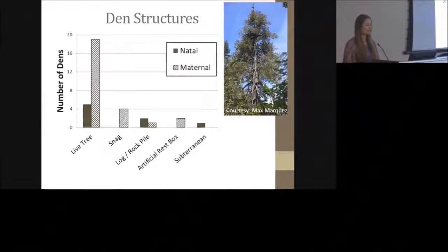What are they using for den structures? So you see from this graph on the far left, they're using live trees. So really important. But we're also finding them in snags, log and rock piles, and a couple occasions in these artificial rest boxes. And those were deployed as part of another collaborative project between HSU, a master's student, and Redwood Science Lab. And we also had one female that denned underground.